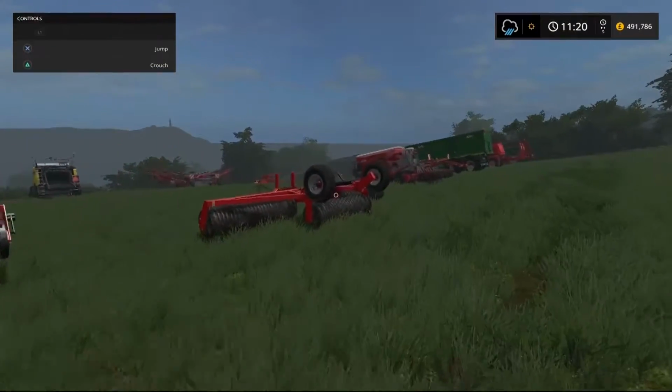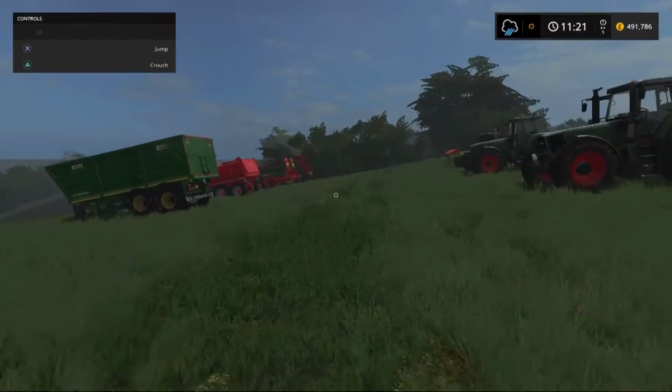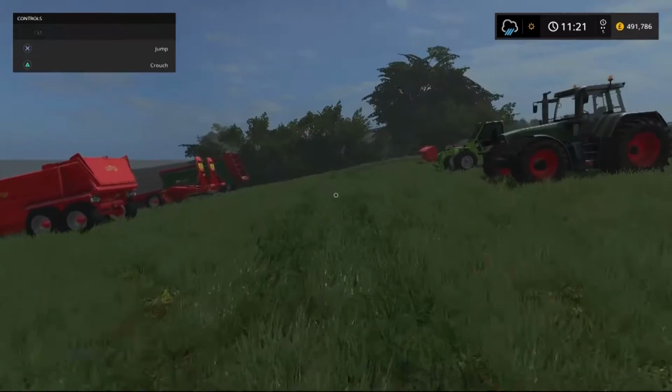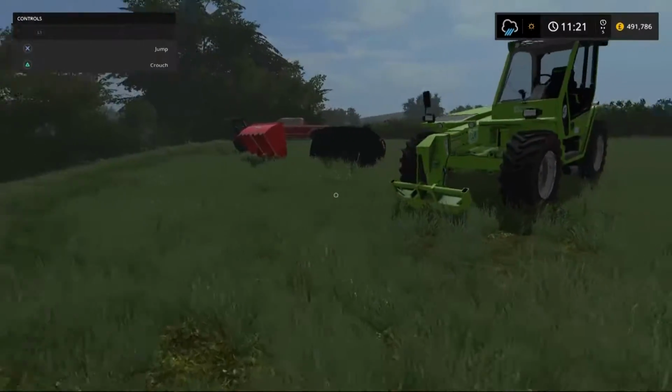Alright then, so we'll just have a look, see how these three bits of kit do. I'm going to have a chat with one of my good friends, Colin, who's going to come along. He's going to be keeping an eye on those few bits and pieces for me.